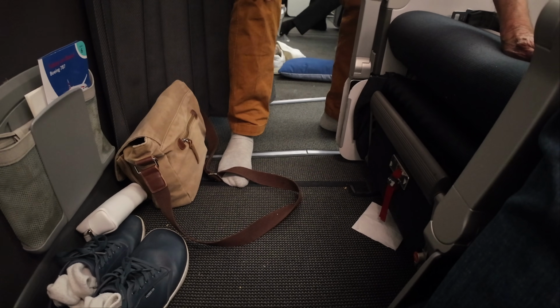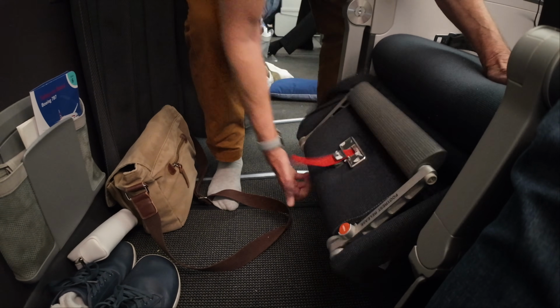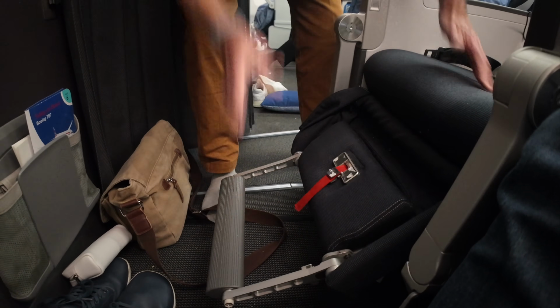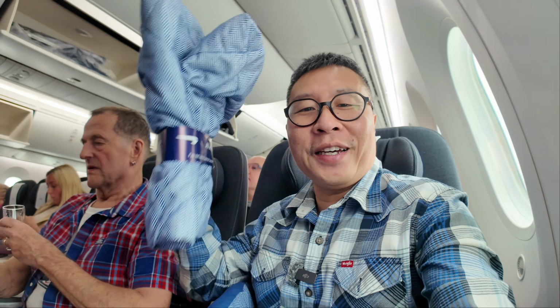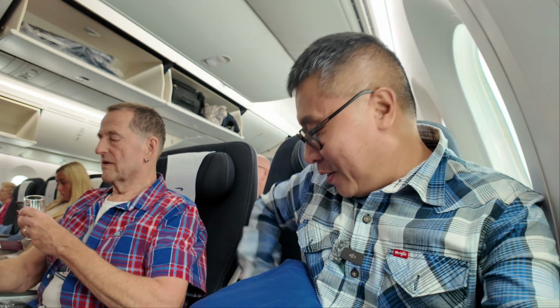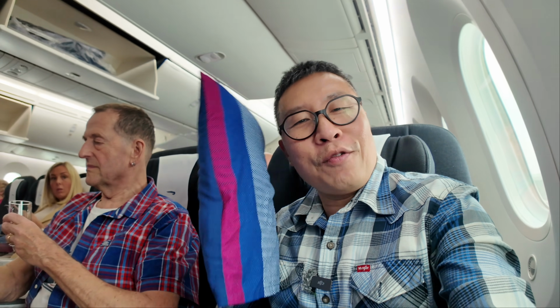Each seat in World Traveller Plus comes with an adjustable leg and footrest. We found them a bit tricky to deploy at first, but once in place, they definitely add to the comfort, making it much easier to relax or get some sleep in a reclined position. Each seat is supplied with a blanket, a pillow, and a headrest. The pillow is much better than those really tiny ones in economy class. It's bigger and firmer.